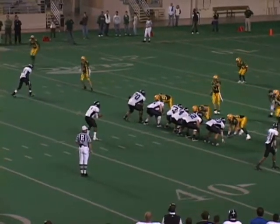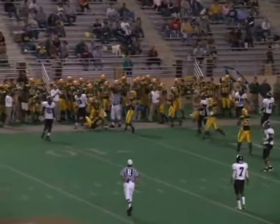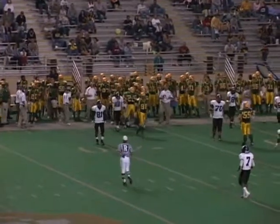Bradford and Clark are split left. Gates goes in motion to the outside, and they'll pass it to Gates. Great play, and he's tackled by Ricky Neves. Ricky Neves, nice play. There we go. Great play right there. Great play by Ricky Neves.